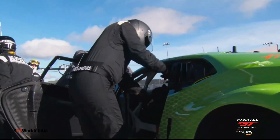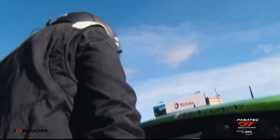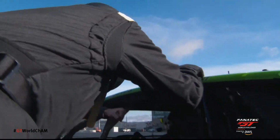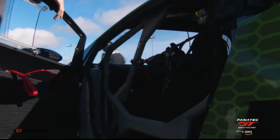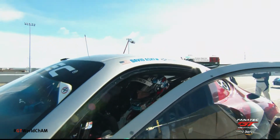It's good advice. Even with the tire warmers, these cars will be sitting for a moment before this session begins, and even with the tire warmers, the temps aren't quite up to the recommended operating temperatures, and this is a track that can be very slick, especially on cold tires that aren't up to pressure.